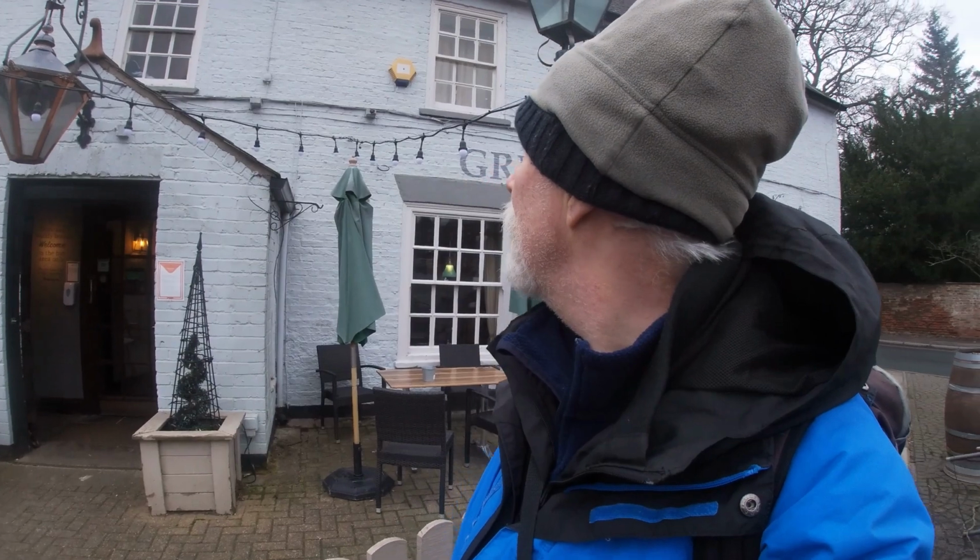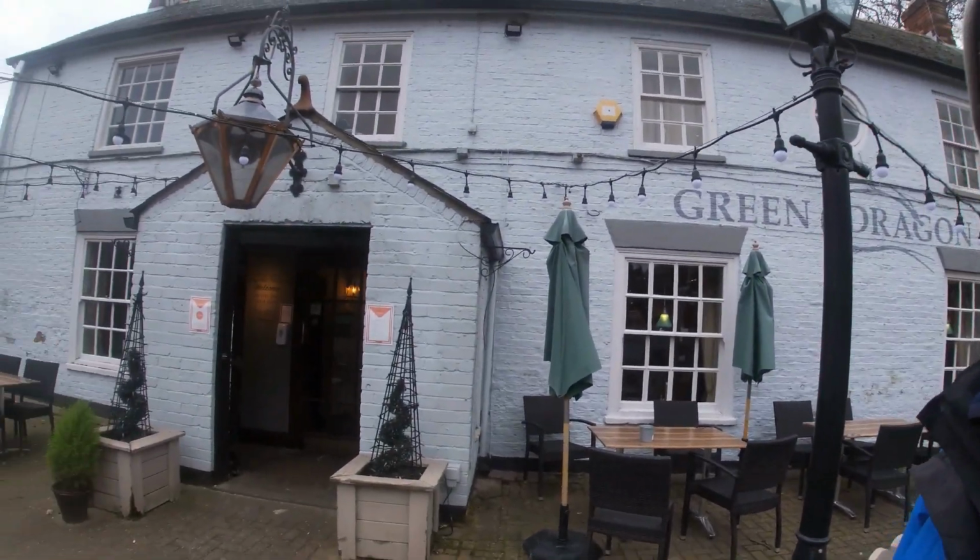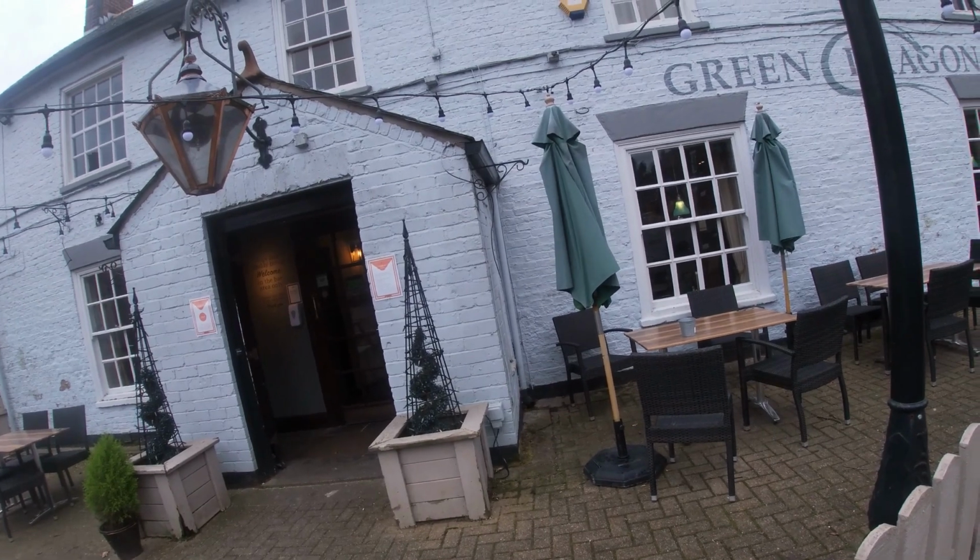So here we have the Green Dragon pub. It's not just any old pub. This is the pub where in 1730 something Dick Turpin was arrested, and he was sent to York, where he was later hanged for horse thieving. I think when he was arrested, it was for stealing somebody's gamecock or something like that. Whatever it was, it's gone down in history. So this is the Green Dragon. Let's go in, shall we, and see what they've got to offer.